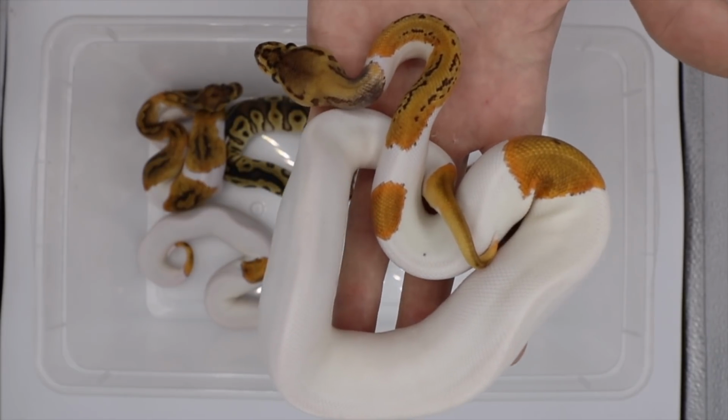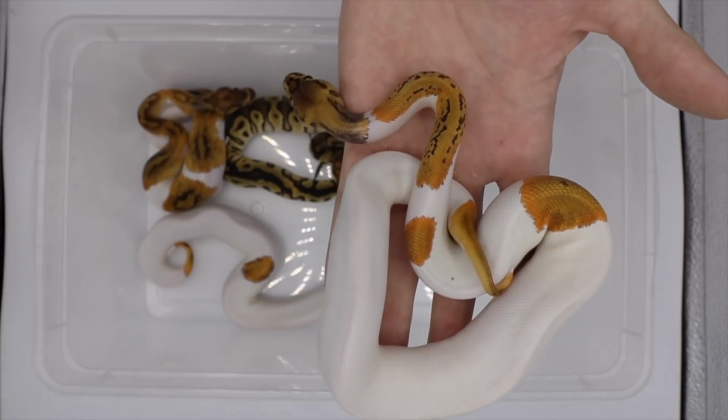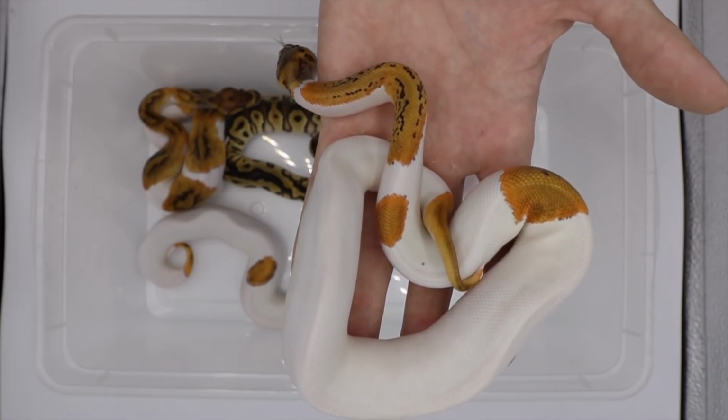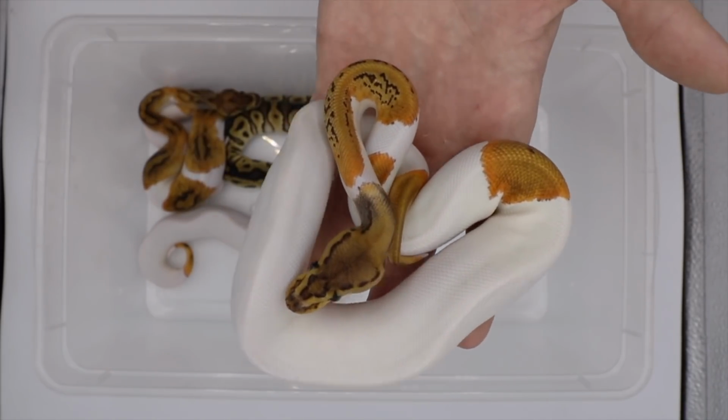So yeah, he's a really pretty animal. Can't wait to lace this over with some OD. I couldn't imagine Orange Dream thrown on top of this. It would be mind-blowing. But anyways, we'll move right along.